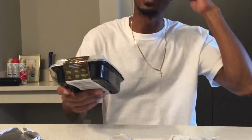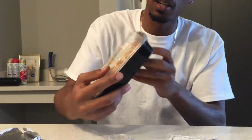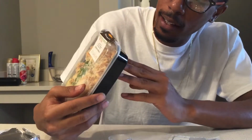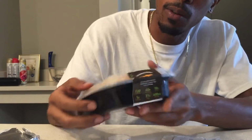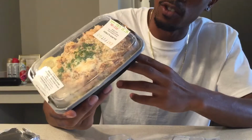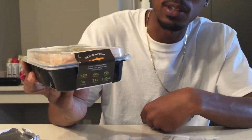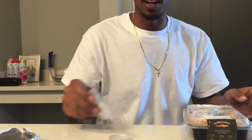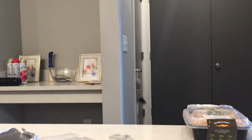Okay, so not only am I financially healthy, I'm also mentally, intellectually healthy. I also have books. I'm also physically healthy. I work out an hour a day, 5 to 6 days a week. Right here we have this Salmon Alfredo from Eat Fit Go. This is supposed to be healthy, 720 calories, 40 grams of protein. This is good stuff right here. All right. You should also exercise your mind.